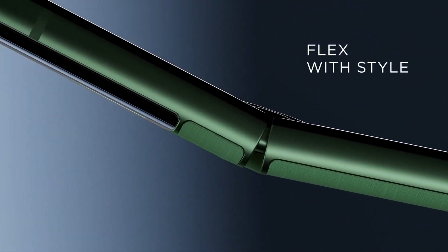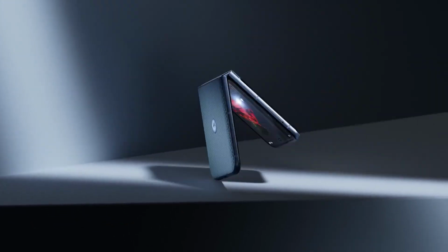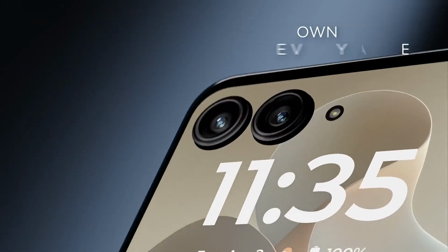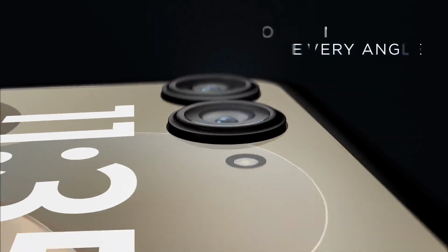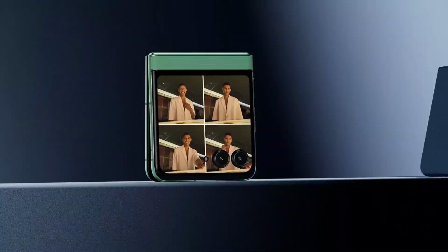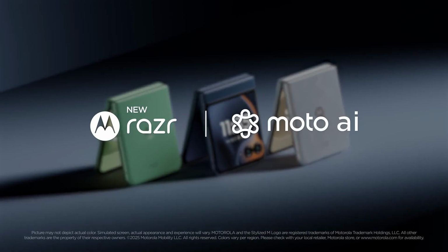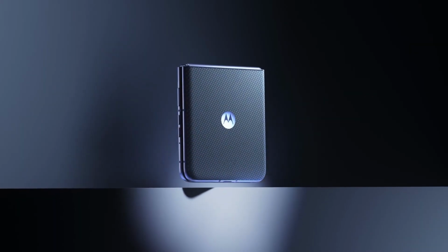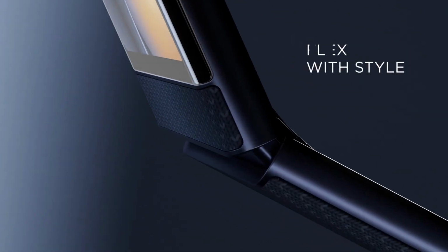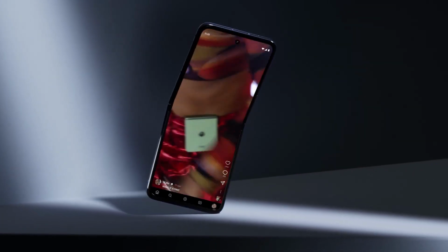The Motorola Razr 2025 strikes an impressive balance between affordability and premium features, making it a standout in the flip phone market for 2025. Equipped with the Snapdragon 8 Gen 3 processor, it delivers solid performance for daily tasks and gaming, paired with 12GB RAM and up to 512GB storage. Its 4-inch pOLED cover screen, larger than many rivals, supports full app functionality at 120Hz, while the 6.9-inch AMOLED main display offers smooth visuals at 165Hz.